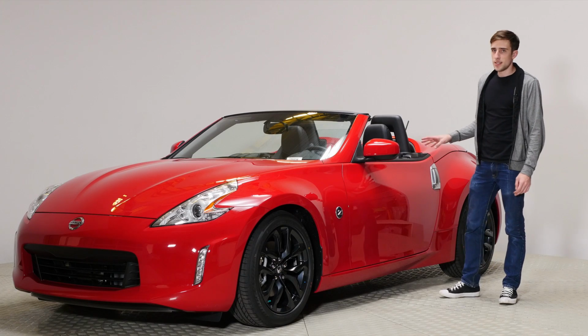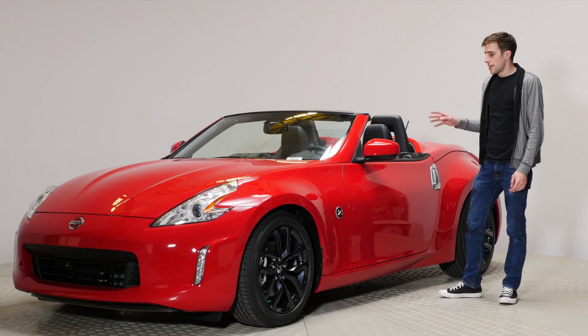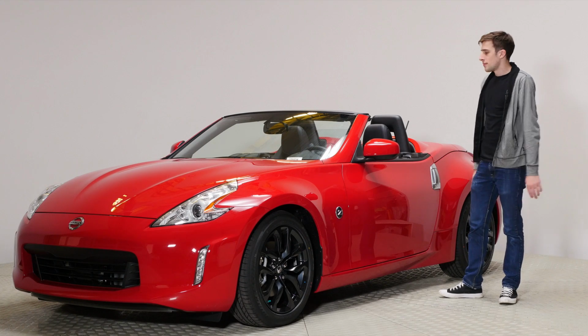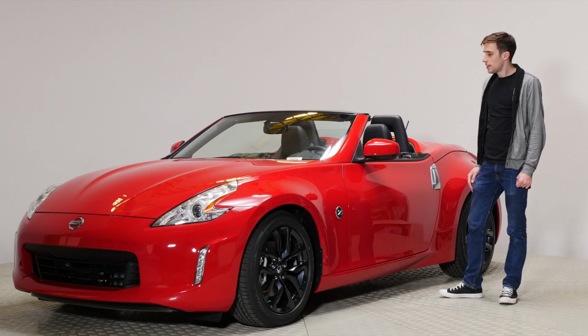This is the 2017 Nissan 370Z. Not much has changed over the past few years. It still looks essentially the same, but you know what? It is still a really sporty, awesome, unique little car.